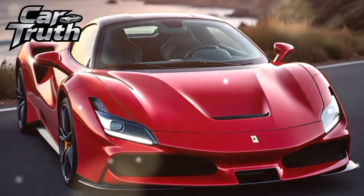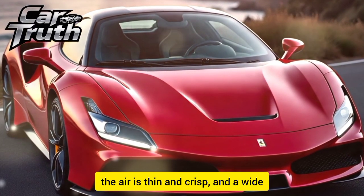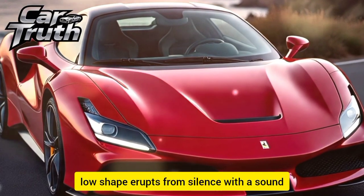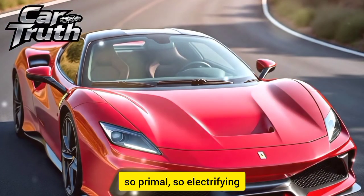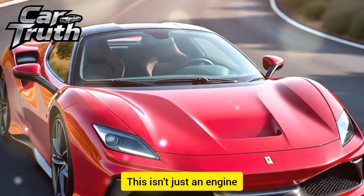There's a moment, just before dawn, when the mountains are still cloaked in shadow. The air is thin and crisp, and a wide, low shape erupts from silence with a sound so primal, so electrifying, it echoes through the valleys like thunder. This isn't just an engine.